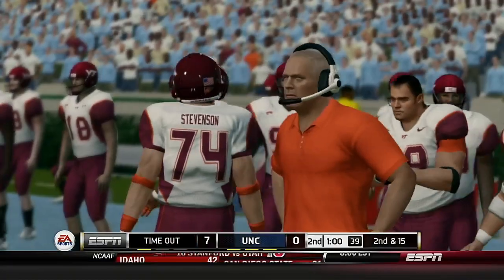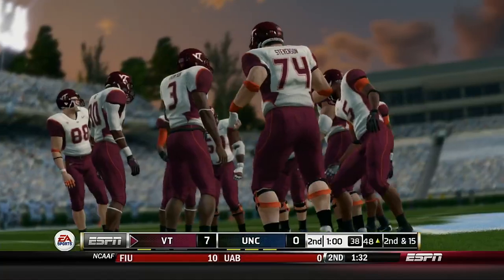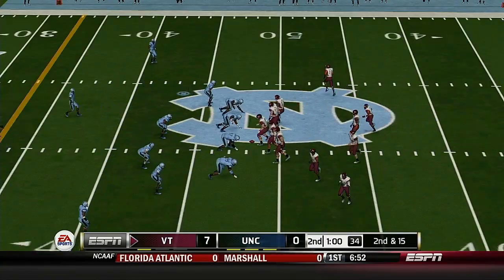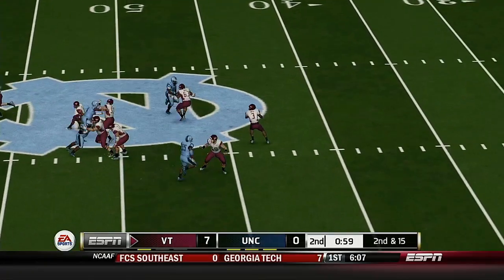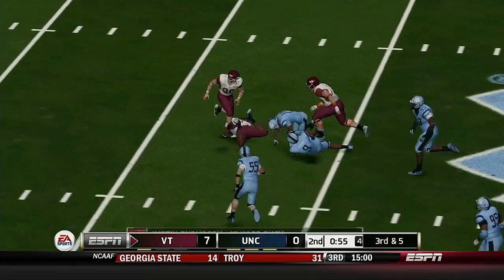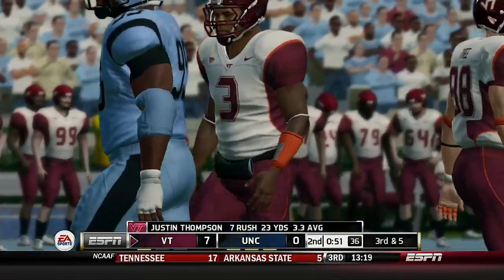Virginia Tech's going to have to use their second time out of the half. It's second and 15. Ball on the 48-yard line. He's going to try and scramble. He's at the 40. They'll bring him down to the 39-yard line. That's a deep one.